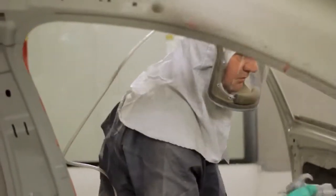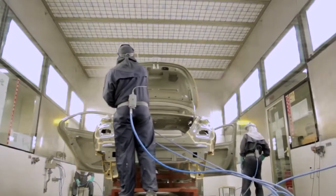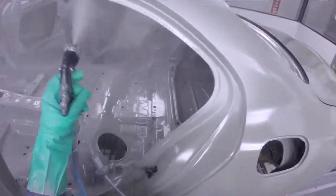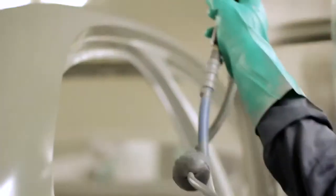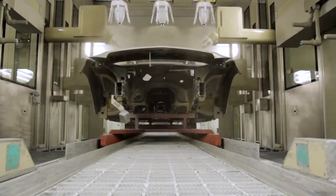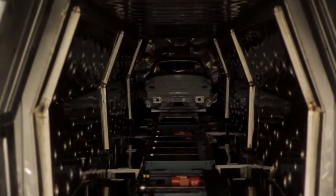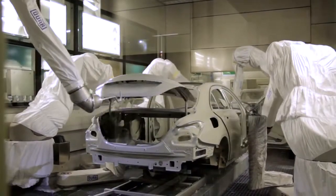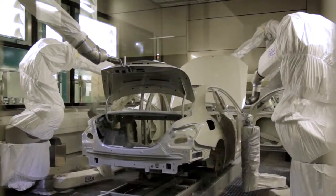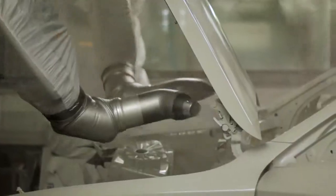A primer coat is applied in preparation for the body's final color. An important effect of the primer coat is to fill and smooth the metal surface, which will also ensure a perfectly smooth finish after the final coat of paint is applied. After being cured in an oven and passing a further quality check station, the body travels through its final paint coating process. The first step in this process is the application of color in the base coat spray booth.